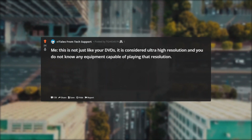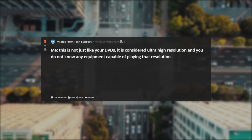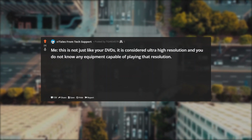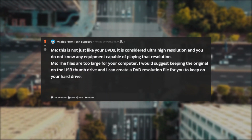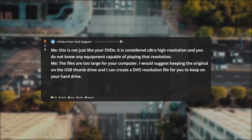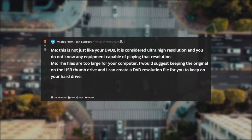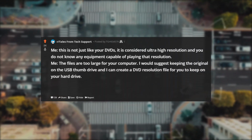This is not just like your DVDs, it is considered ultra high resolution, and you do not know any equipment capable of playing that resolution. The files are too large for your computer. I would suggest keeping the original on the USB thumb drive, and I can create a DVD resolution file for you to keep on your hard drive.